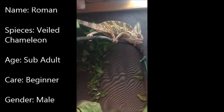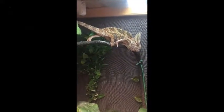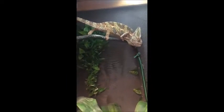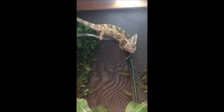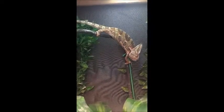So this is Rhomin. He is not coming out for me. I've tried everything. He is a subadult veiled chameleon. These are definitely for beginners. They're not very easy to take care of, but they're easier than any other chameleon for sure. If you guys want a care video on him, let me know.